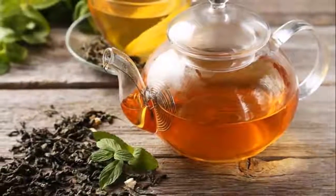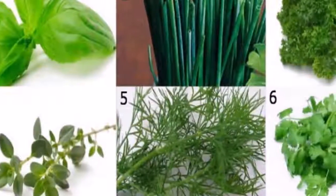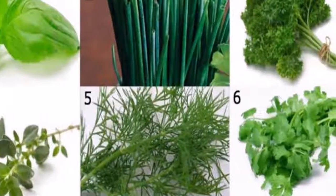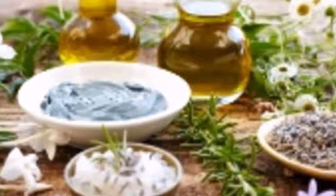Functional herbs and spices. 1. Echinacea. First, you should know that the echinacea root was traditionally used to treat many different health problems such as scarlet fever, syphilis, malaria, blood poisoning, and diphtheria.